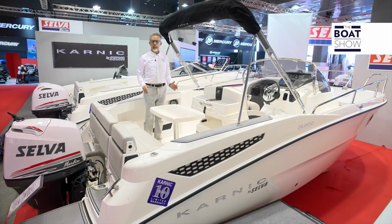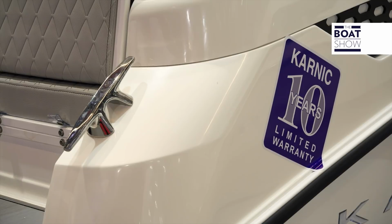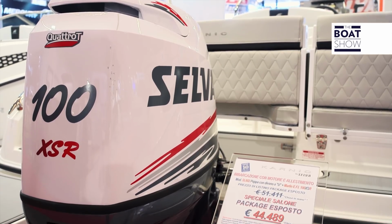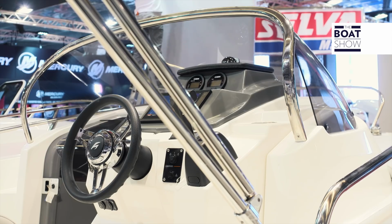Carnic is a yard based on the island of Cyprus. It has high capacity and production quality. Just think, it offers a 10-year guarantee on the structure of its boats. Its models are imported from Selva Marine in Italy. The SL602 is a small day cruiser, but below deck it has a double cabin.